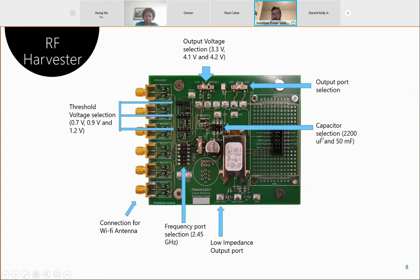And finally, we have the capacitor. The board itself has capacitors available to it: 22 microfarads, 2200 microfarads, and 50 millifarads. The 50 millifarads is the one that I used for my experiment because it is a supercapacitor, and when charging, it charges at a constant rate and keeps a steady decrease until it reaches the voltage at which it will stop. So it was the most efficient out of the ones that I had.